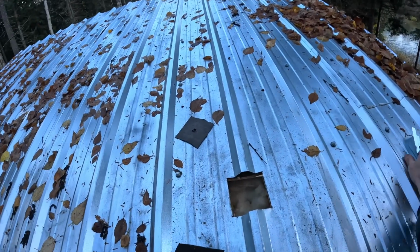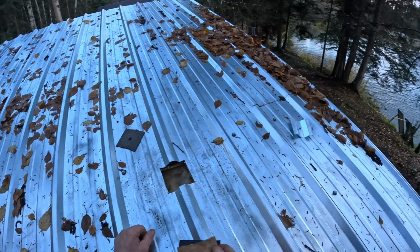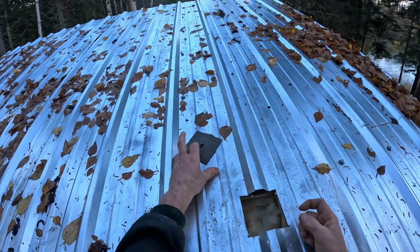Doesn't feel good cutting into a roof, but I don't want to run the chimney pipe out the wall. Problems with that. So with a 4-inch pipe, the next hole will be quite a bit bigger.